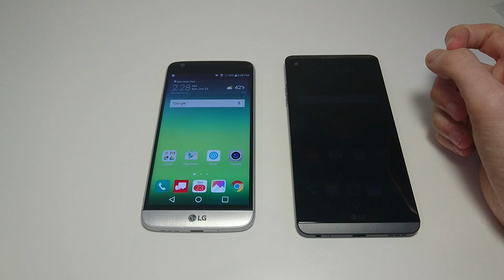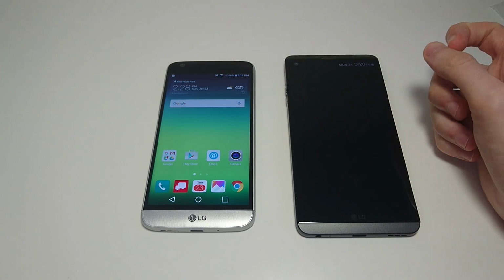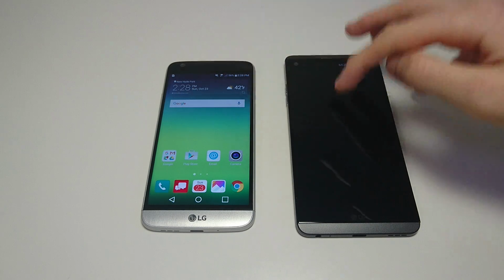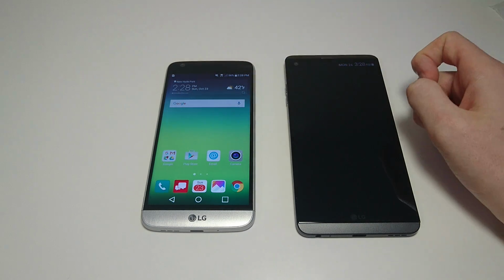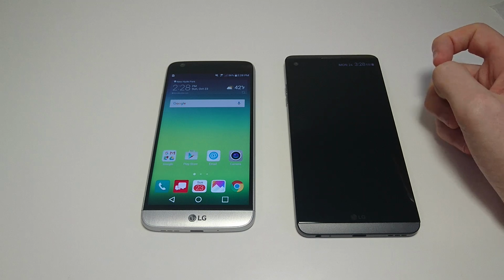In terms of cameras, so again, 60 megapixels on both. You do have dual cameras on the rear. 32 gigabytes internal storage versus 64. Both do have micro SD card support. LG G5 2800 capacity battery versus 3200 capacity for the V20. Both are removable. Snapdragon 820 for both, 4 gigabytes of RAM. Both do have USB Type-C at the bottom.